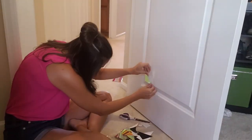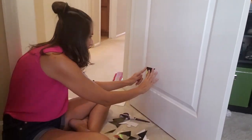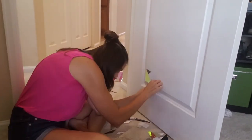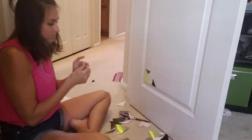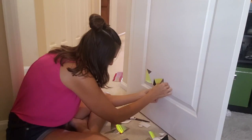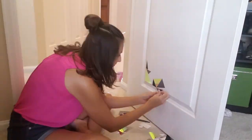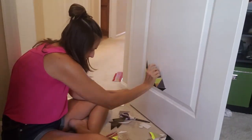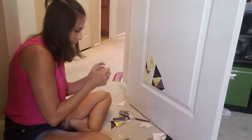I cut about a third of each of those 12 by 12 sheets into different size triangles, and then I started applying them to the door. I wanted them to be really close together here in this bottom corner and then gradate out, getting more sparse as we go away from that bottom left corner. The inspiration had a flat door, and mine has this detailed indent in it.